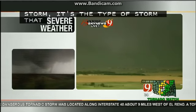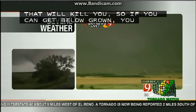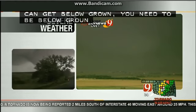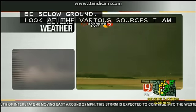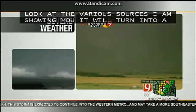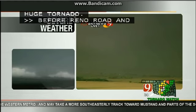And as you look at the various sources I'm going to show you, what we're seeing is going to turn into a huge tornado. I just saw another shot from Val, a very large tornado. Look, you see on David's right there, it's a huge tornado. Near Fort Reno Road and near Reuter. Fort Reno Road and Reuter Road? Yes. Okay. Go ahead. Let me tell you, guys, look at our video. One at a time. Go ahead, Val.